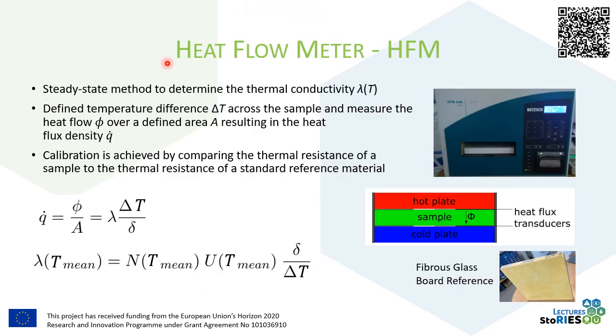The last method I want to show you is the so-called heat flow meter method, or HFM. The HFM method is a steady state method to determine the thermal conductivity, and it's working with a defined temperature difference across the sample. You see that here. So you have a hot plate and a cold plate, and in between you have the sample. And when the temperature of the hot plate and the cold plate is constant, and you have a temperature difference between these two, you get a constant heat flow over a defined area, resulting in a heat flux density.